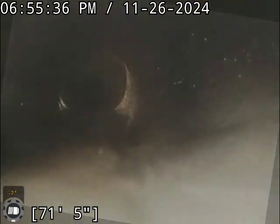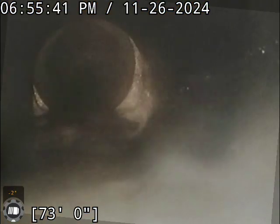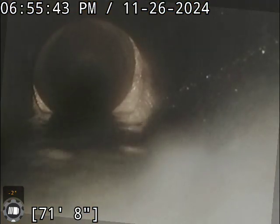There we go. Okay. Alright, so this ABS section does continue for about 10 feet. The ABS itself is going to be in good shape. However, there is once again another offset where it is banded back to clay. We'll let that drop a little bit. But I am not able to get my camera past this spot whatsoever. I tried before. I've tried with water, without, and I just cannot make it past this spot.